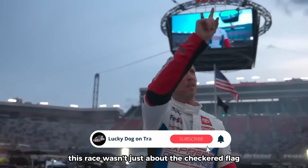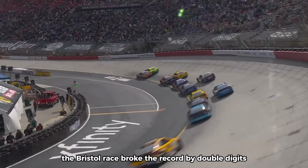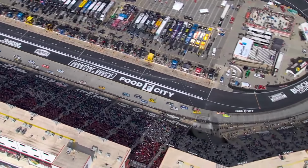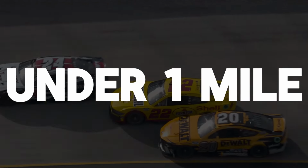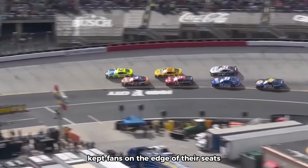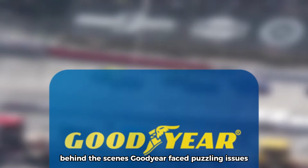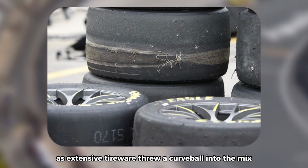This race wasn't just about the checkered flag and witnessed some record-breaking moments. The Bristol race broke the record by double digits and etched its name in history with a staggering 54 lead changes, a record for a track under 1 mile. The most lead changes at the last Great Coliseum was 40 back in 1991. The relentless back-and-forth battles between drivers kept fans on the edge of their seats throughout the intense competition. Behind the scenes, Goodyear faced puzzling issues as extensive tire wear threw a curveball into the mix.